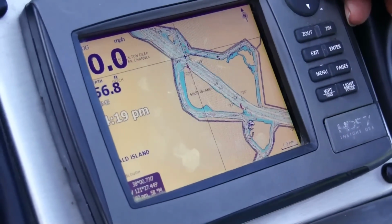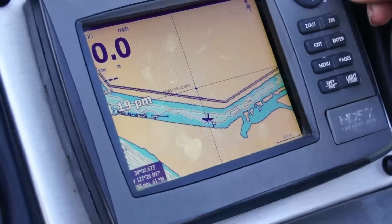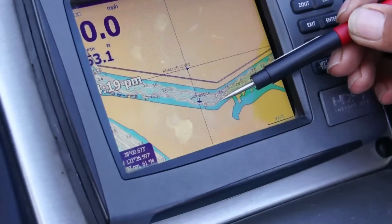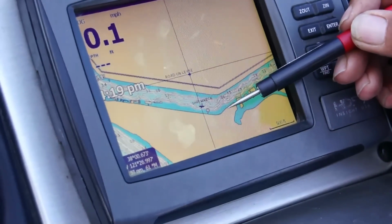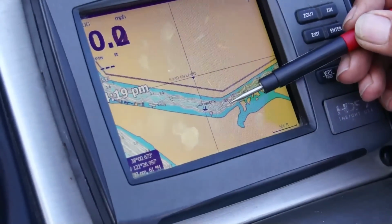But you can see when you go back over to this other side and zoom in, it's got the same conditions. It's got the shallow flats all up around the inside, and then it's got those deeper drop-off areas. That's where those fish are pulling out to, and when you're not catching them up here, there's only one place they can be, and that's out in deep water. If they're not up here, they're out here in deep water.